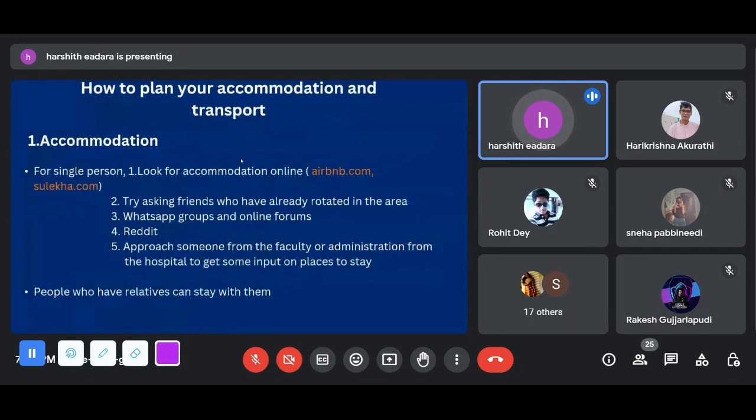So how to plan your accommodation and transport? This is the most important topic for every person who goes for rotation. So generally, your accommodation.